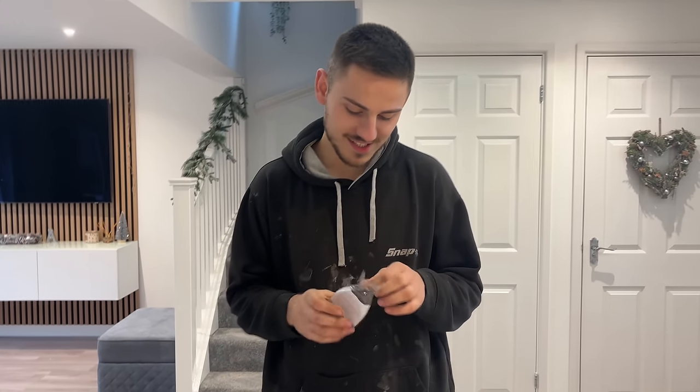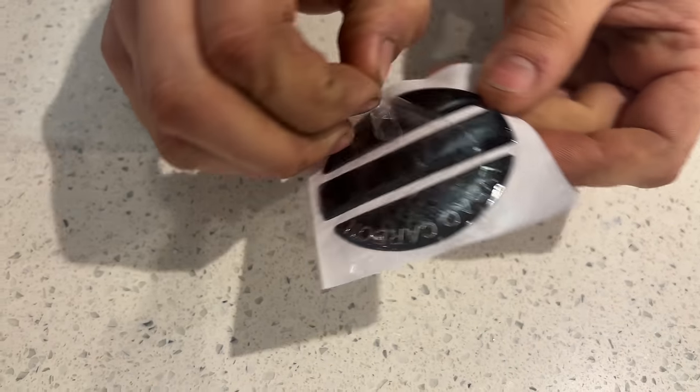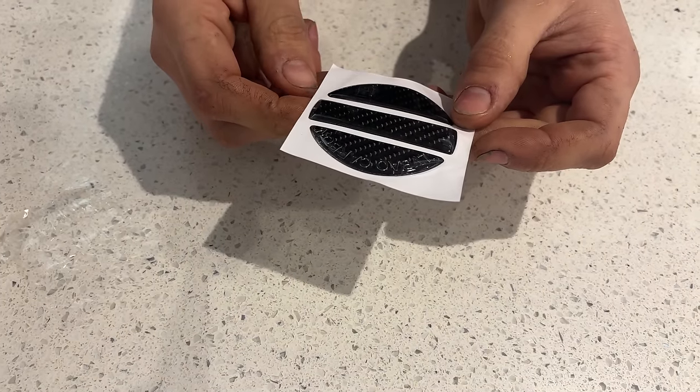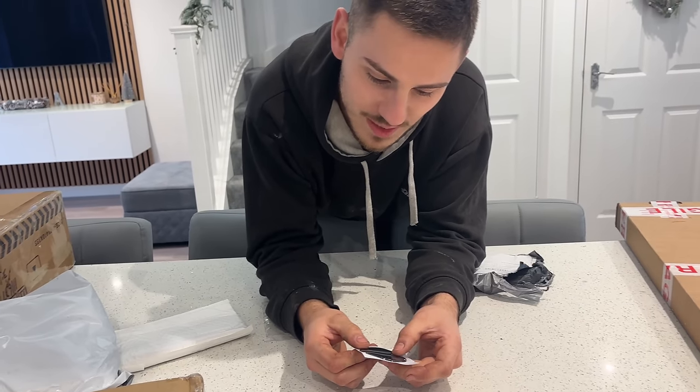Yeah, I went a bit downhill with this one. I don't know why I purchased it, but for the sake of a quid. What on earth? Carbon fibre. Oh, it's even got the fuel on the end. Yeah, and it's got LV Bow carbon. What the hell is LV Bow?